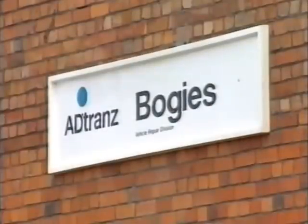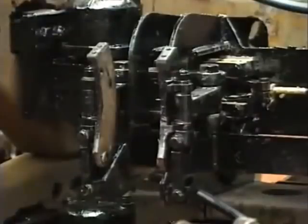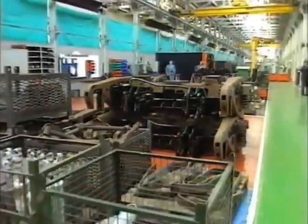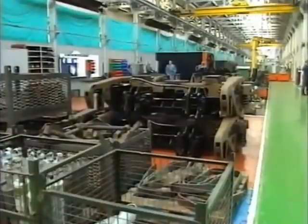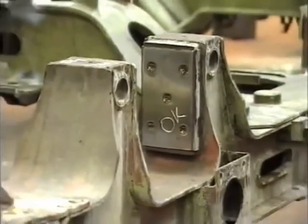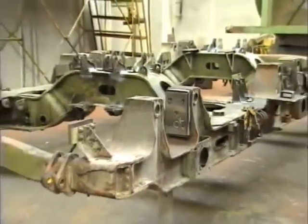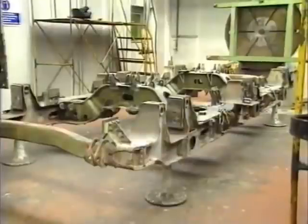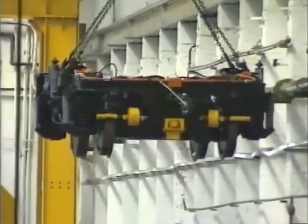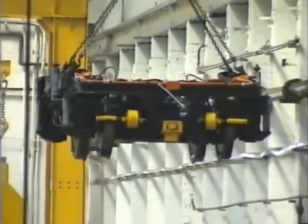ADtranz offers a complete overhaul and rebuild service for bogies, with many locomotive operators exchanging bogies due for overhaul for rebuilt units as dictated by maintenance schedules. ADtranz are proud to have one of the finest bogie repair centres in Europe. The main workload consists of the overhaul of locomotive bogies at their 2 and 4 year repair cycle.